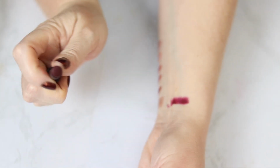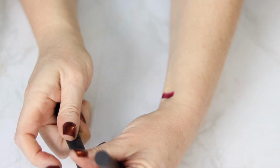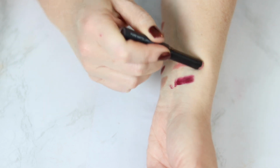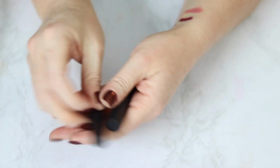Y'all, this is such little writing. Volga. Looks like that. Again, I love a good dark lip, but this is just too dry for me. And then I have Bangkok by NARS as well. Total different spectrum. Much lighter, but again, too dry, I'm not going to reach for it.